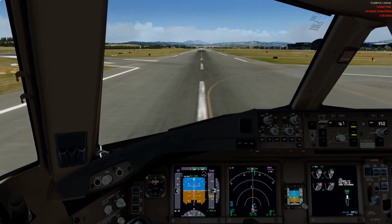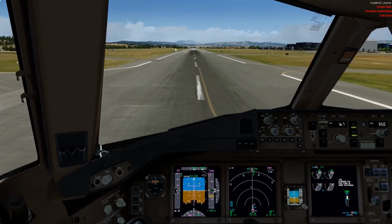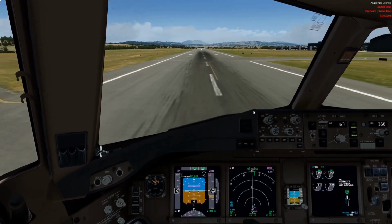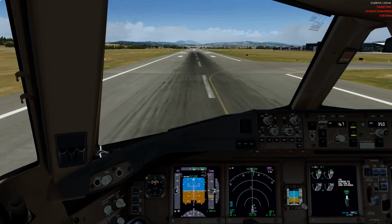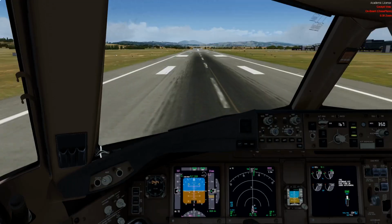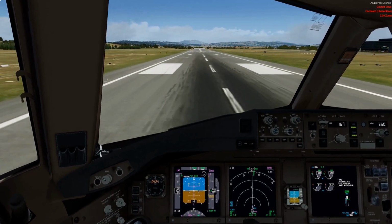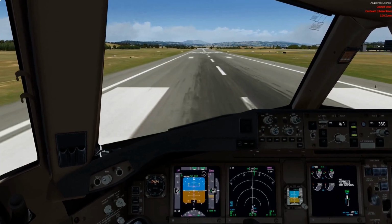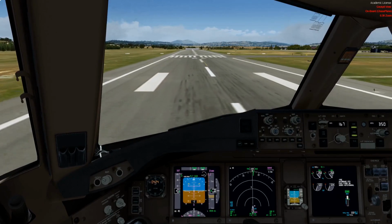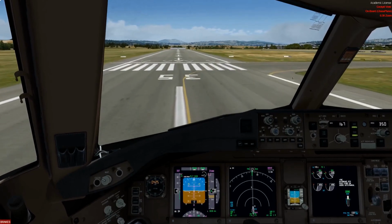And for some reason, I'm not sure why, a lot of ORBX airports have weird ground textures, like not HD. Maybe it's because it was built for FSX, not P3D, but I don't know. It's pretty weird. Okay, just going to slow down here. Make a U-turn. 500 feet remaining.